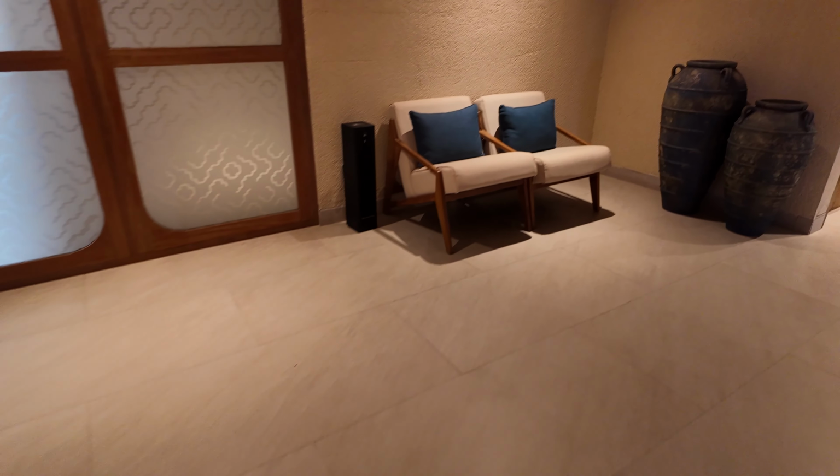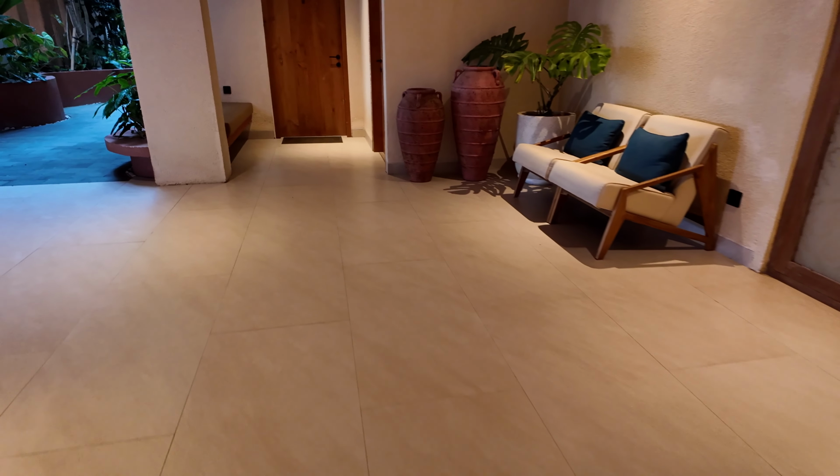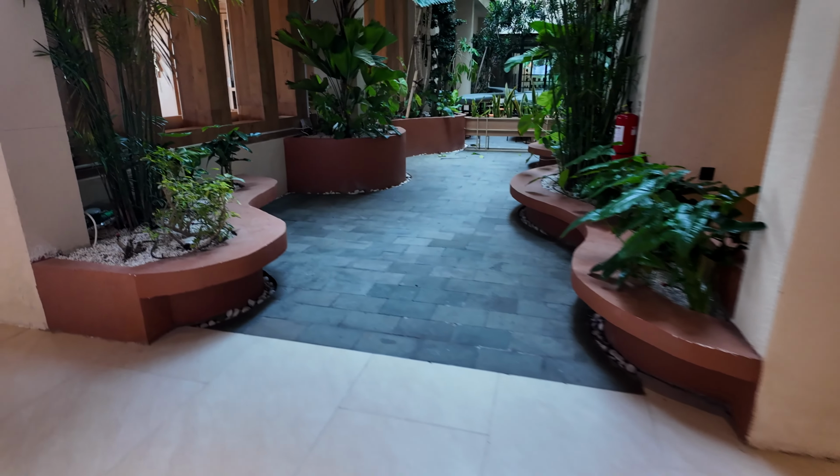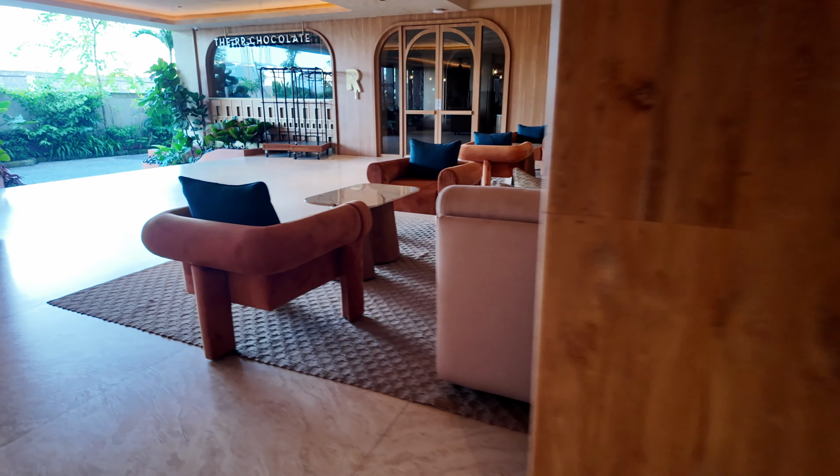So we come out of here. Again, more really lovely seating areas to see. Looks super stunning. There's not much really to see on this level. This is where you'll come and check in and get your welcome drink. So that's the area that we just saw from upstairs, in case you didn't quite get to see it.